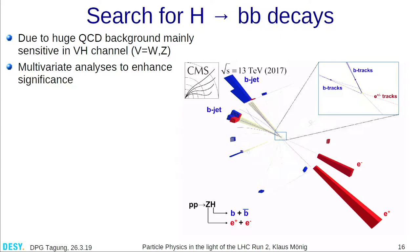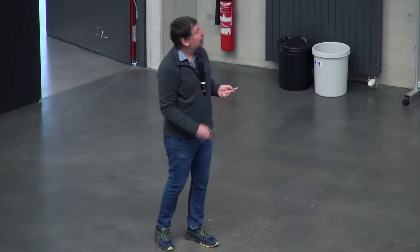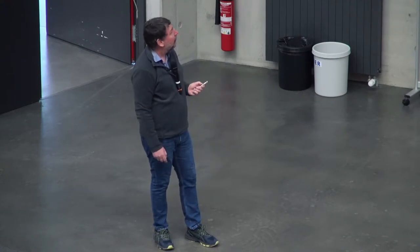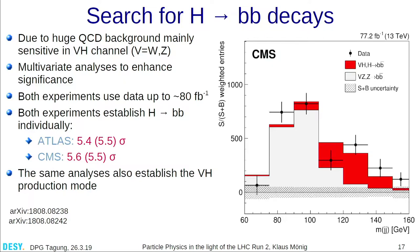You have a Z boson here in this case, going into e+ e-, and on the other side of the detector you have two b jets that then hopefully peak at the Higgs mass, and the experiments have done multivariate analyses to enhance the significance. Both experiments use data up to 80 inverse femtobarn, and both establish H to bb individually, both with roughly 5.5 sigma, and you see here from CMS the dijet mass plot, where you see a nice peak at the Z, which you can actually use to calibrate your analysis, and you see also the significant enhancement at the Higgs mass. And since you look here into VH, the same analysis then also establishes the VH production mode.